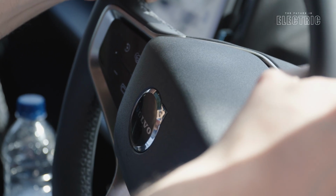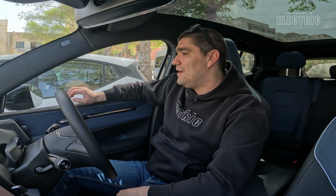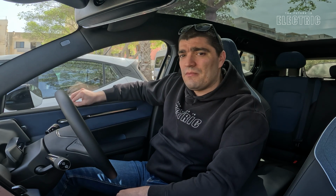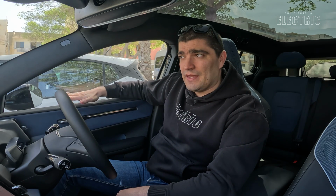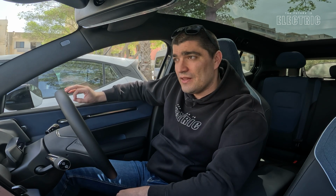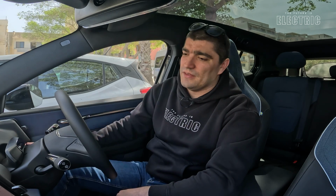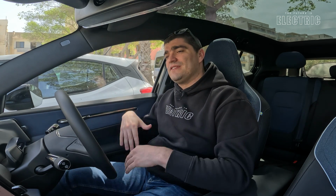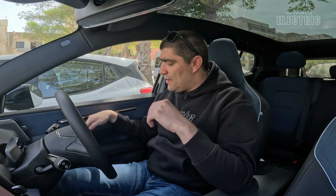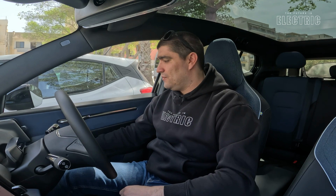I think the quality of the materials, not the best, but again, let's remember the price point this car is coming in at, because this is one of the cheapest, I believe, Volvos ever made as well in terms of the price point. So the materials are, I wouldn't say premium, but hopefully they're durable. They do feel quite durable, so that's a good thing for this car to last.